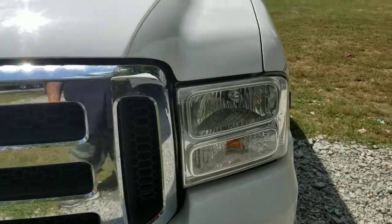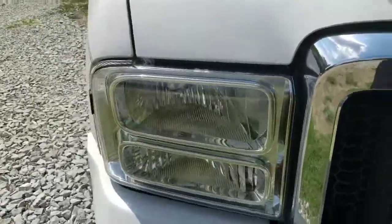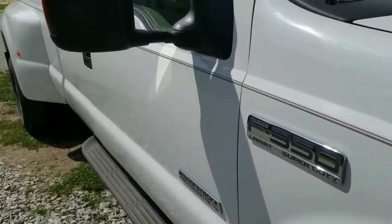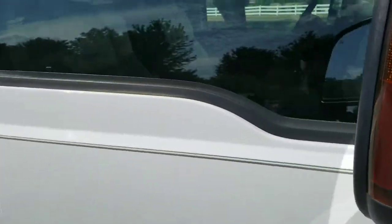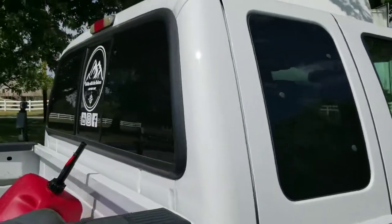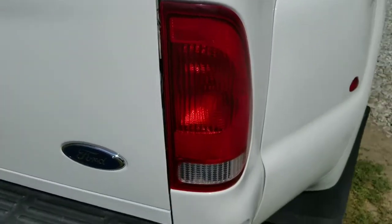So check your headlights, make sure they're not cracked. Now, this is just a walk-around inspection of what you should check on your vehicle. Check your mirror. Yeah, still in good shape. Look for anything that's out of place, really. Your tail lights, make sure they're not cracked.